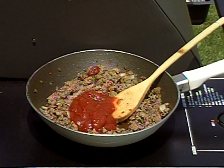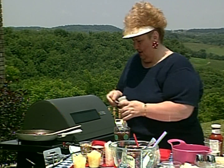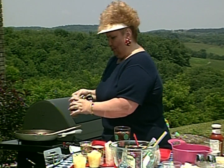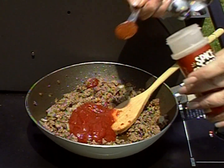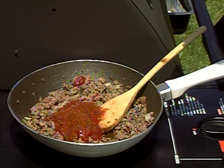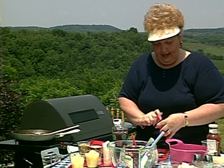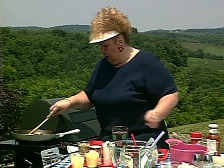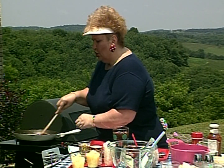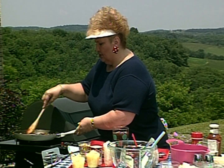And what really makes it chili is about 2 teaspoons of chili powder. This is going to set your heart on fire, I'm going to tell you that. And maybe even your taste buds, because that will make it spice up. All right, 2 teaspoons of chili powder, some water, and we've already got the onions in there. And what we're going to do is just let this cook. And this will be the topping for our chili dogs.